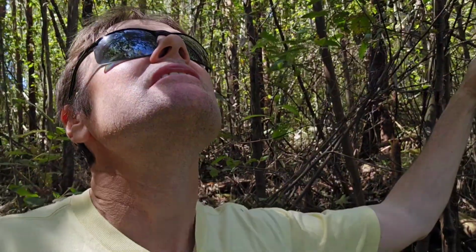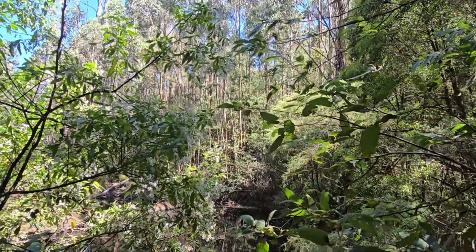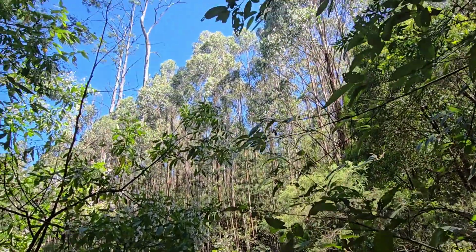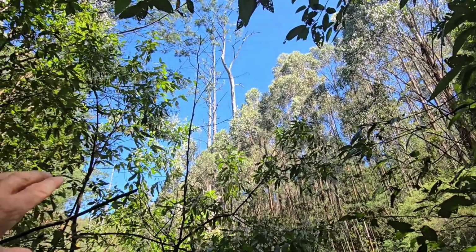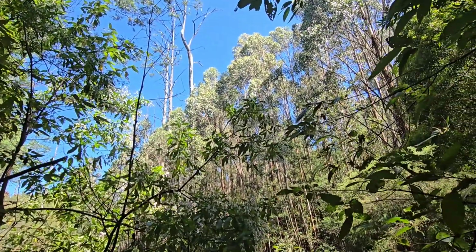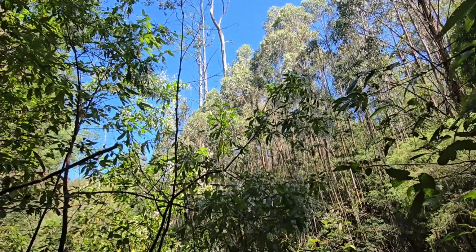But the forest here has never been cleared. It was damaged during the 2009 bushfires, but obviously during the last 16 years it's recovered quite well. And a lot of these trees that you can see here are probably about 16 years old. Then you got the larger dead trees that were originally here, and they're all over the place. And these are the things that are actually falling down, so that's why you need to be careful when you're around here.